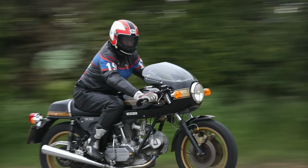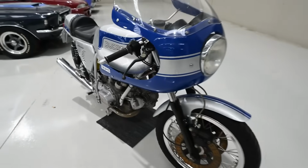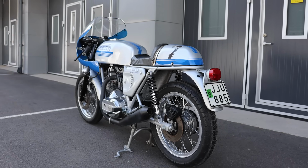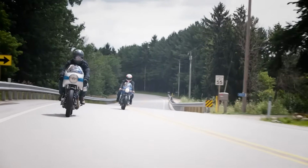When new, the Ducati 900 SS was priced around $3,500, a premium ride for serious enthusiasts. Today, collectors easily pay over $30,000 for well-preserved examples. It was fast, fierce, and focused, and remains a symbol of Ducati's racing spirit and engineering dominance.